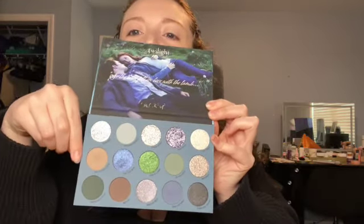Like, everyone was kind of saying that it just didn't go, but I think this actually fits at least the movie really well. And I like that they didn't just stick with browns and neutrals, that they actually got some color in there. It's definitely got that blue screen, that blue filter kind of thing. And then that's the inside of the palette. So those are the colors right there.